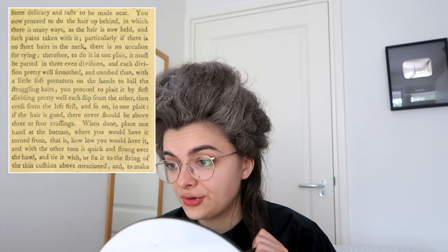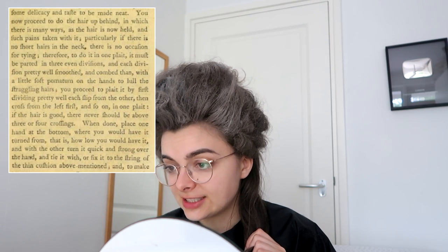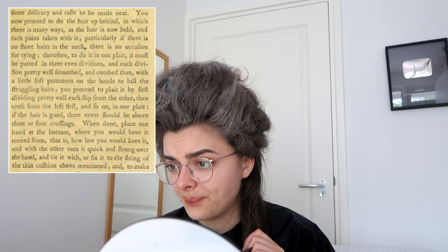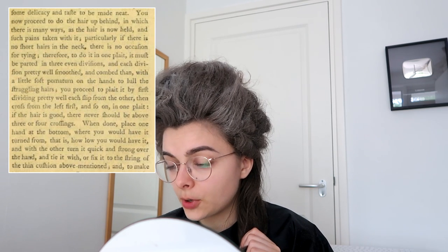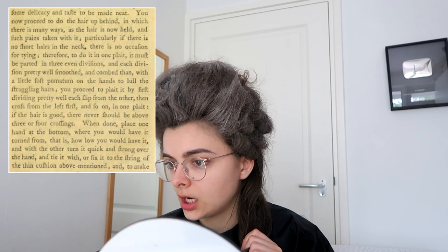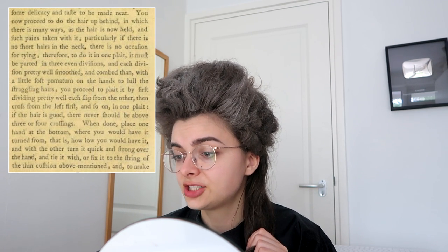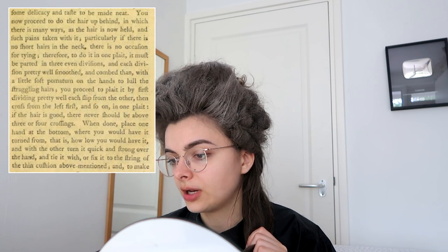You now proceed to do the hair up behind, in which there is many ways as the hair is now held, and such pains taken with it. Particularly if there is no short hairs in the neck, there is no occasion for tying. Therefore, to do it in one plait, it must be parted in three even divisions, and each division pretty well smoothed and combed, then with a little soft pomatum on the hands to lull the straggling hairs. You proceed to plait it by first dividing pretty well each slip from the other, then cross from the left first, and so on in one plait.